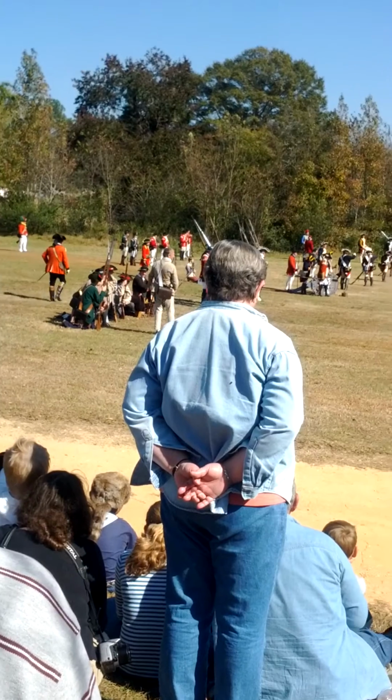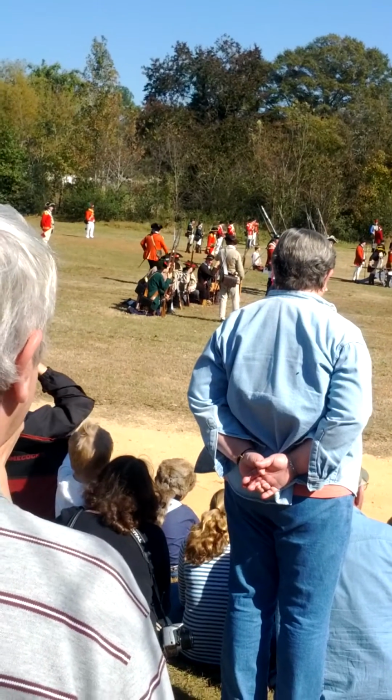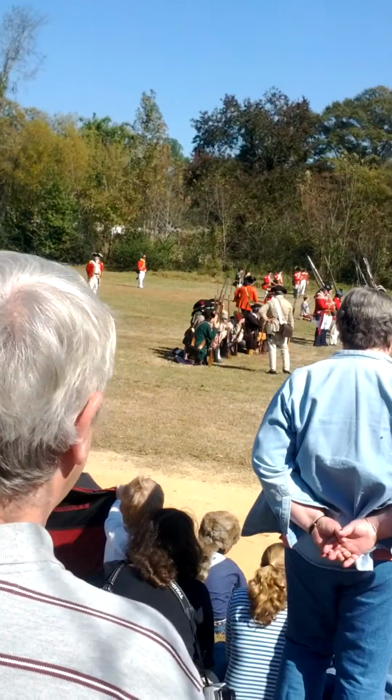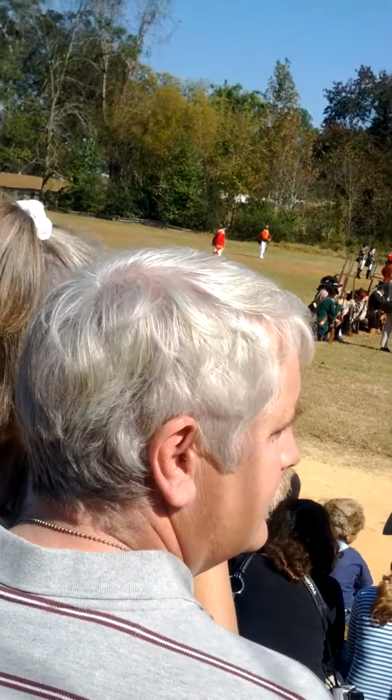The British appear to be taunting the American forces. I'm not sure this is a wise idea. They appear to be outnumbered about 2 to 1. Of course, the British probably feel that's a fair fight.